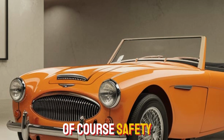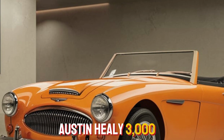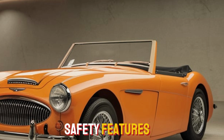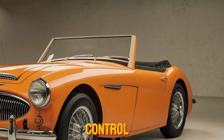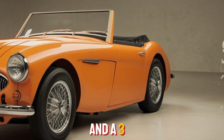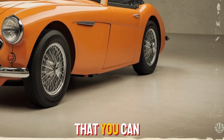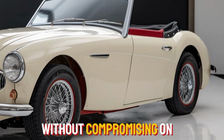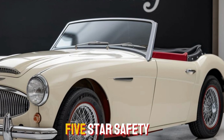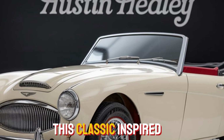Of course, safety is a priority in any modern car, and the 2025 Austin Healey 3000 is no exception. It comes equipped with a full suite of advanced safety features, including adaptive cruise control, lane keeping assist, automatic emergency braking, and a 360-degree camera system. These features ensure that you can enjoy the car's performance without compromising on safety. The new 3000 also boasts a 5-star safety rating, which gives drivers peace of mind while cruising in this classic-inspired beauty.